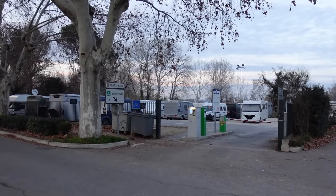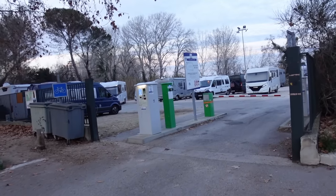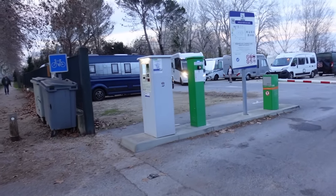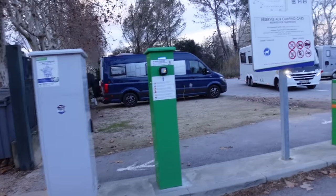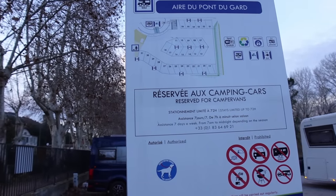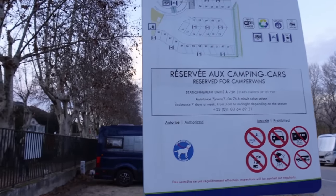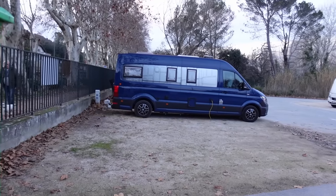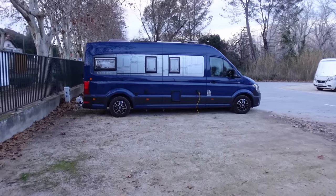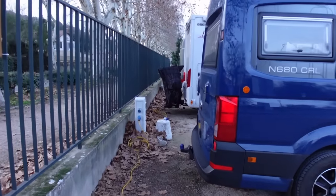It's very busy over here. It's full. I think there's two spaces left and one's just come in, so it's pretty full. So here's the entrance to the camping car aire, and I'll show you the board. I'm not quite sure how many points there are. It looks like there's 31 spaces, and we're just parked here, right near the entrance. There was only about 4 spaces left when we came a few minutes ago. And one of the ladies, a little German lady, said this aire is always full.